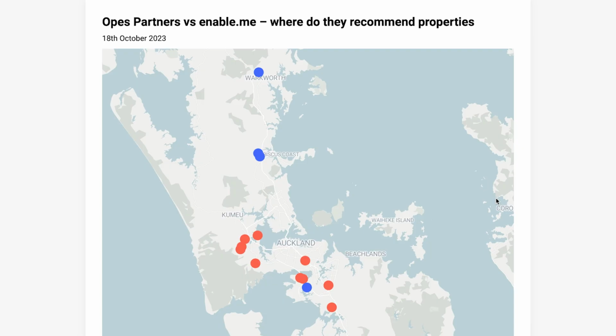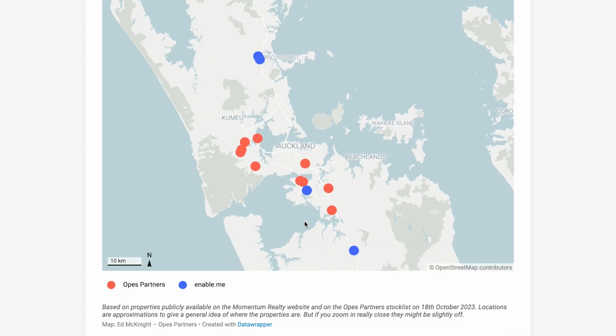But there's also a difference in where we recommend properties within each region. And I want to show you the data currently for Auckland. EnableMe tend to prefer standalone houses on the outskirts of different cities. Of the 9 properties they currently have available in Auckland, most are very North Auckland, so Warkworth or up on the Hibiscus Coast, or very south down in Hanua.